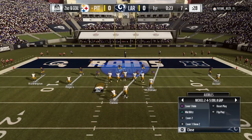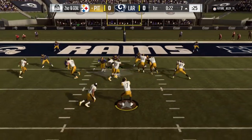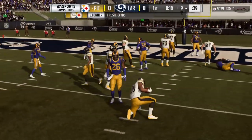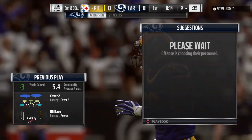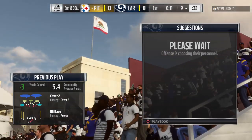They'll try again here from the 7 on 2nd and goal. He'll get it up the middle. And forget about finding a lane. He barely had time to look up before he was planted in the backfield. It'll be a loss of a full 3 yards there, and it also brings up 3rd down.